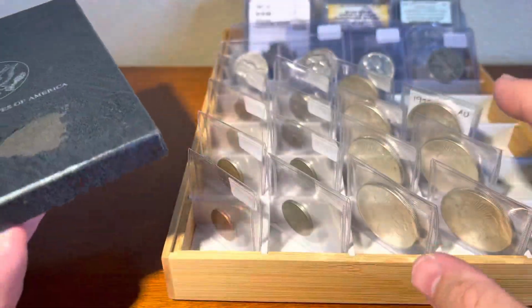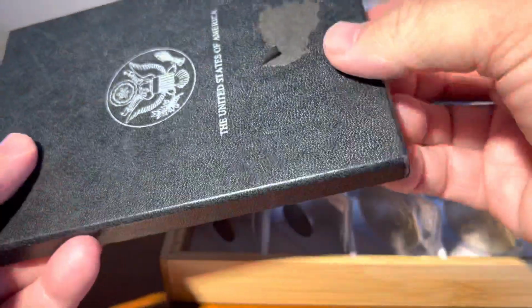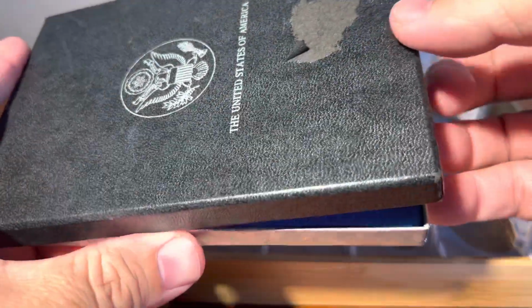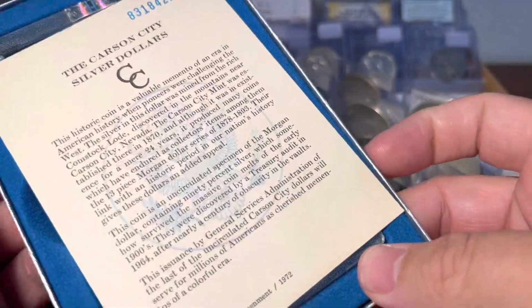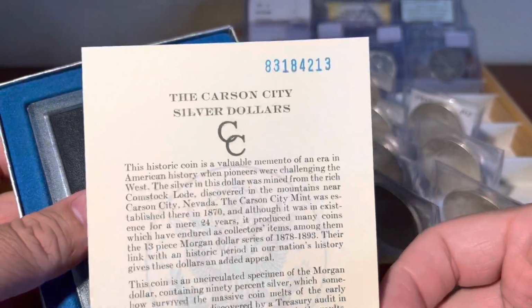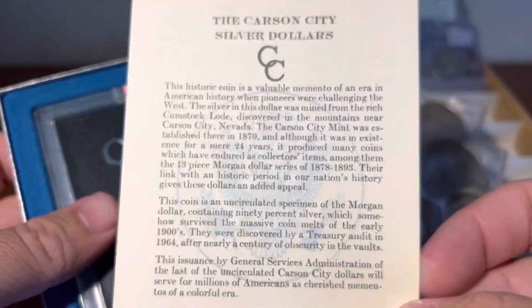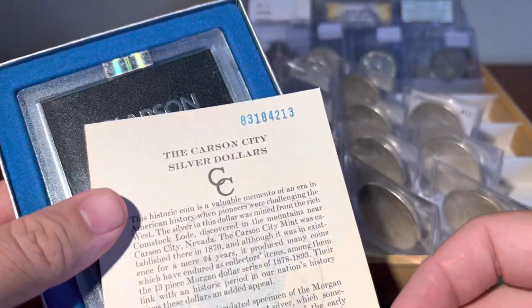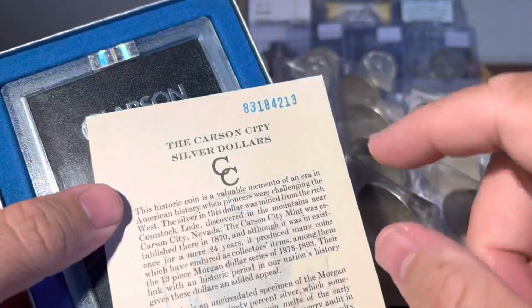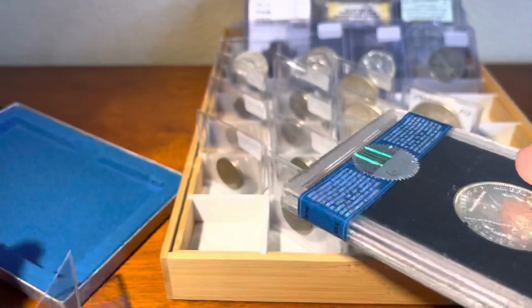Again, there's probably going to be a few more coins that I'll add into this mix. But when we open this up, guys, check this out. You guys ready? Whoa, look at that. A certificate. But as you can tell, it's a Carson City silver dollar. So it is indeed a Morgan. It has the original box. It has the original certificate with the serial number. Bam, right on there. Wow, you guys are going to love this piece for sure.